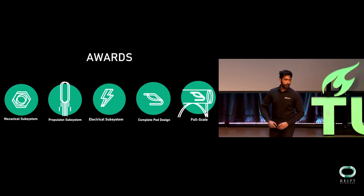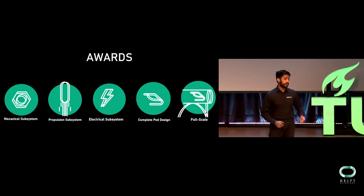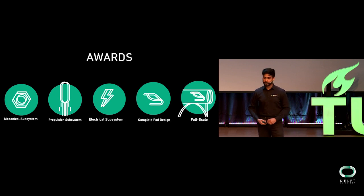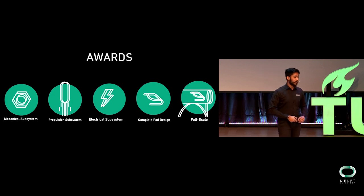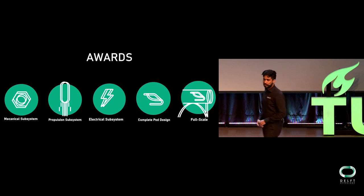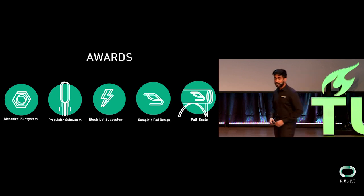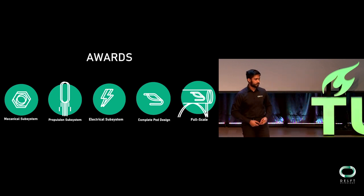The complete pod award, where the work of every engineer will culminate to demonstrate a reliable, sustainable, scalable, and energy-efficient Hyperloop pod structure. Finally, the full-scale award, where the hard work of the scalability department will be reflected and presented to the general public and the technical jury through the design and research performed by the team.